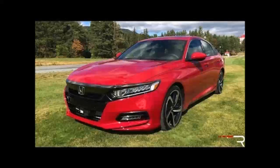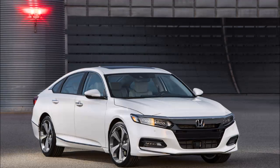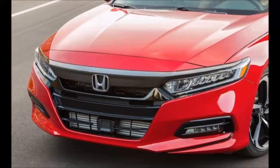Now, looking at the rest of the profile, you can see the new car is a lot lower. It's a lot wider as well. I think it's about a half-inch wider. And this particular one with the Sport has 19-inch wheels. They're riding on 235 series rubber. They look great. The Touring trim will also have a 19-inch wheel. The lower trims of the Accord will come with smaller wheels and tires, of course, showing where it falls in the lineup.